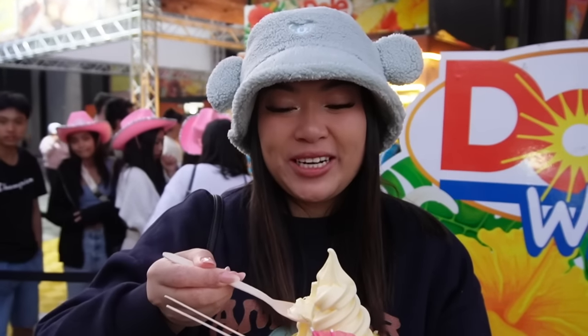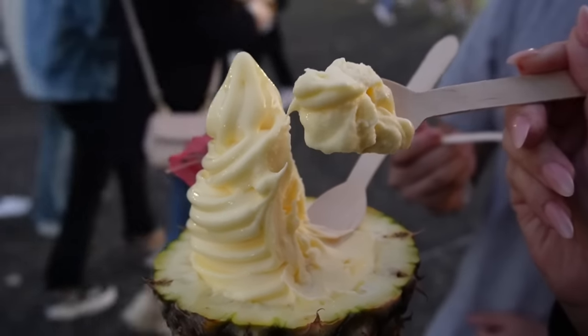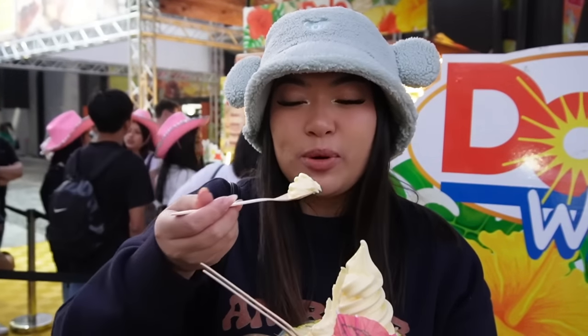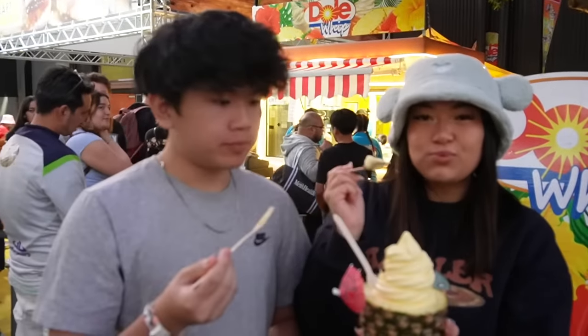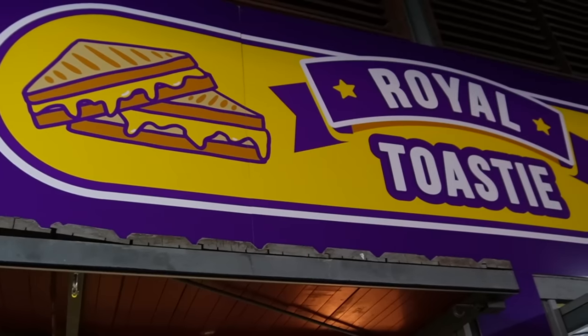It's so refreshing. It has a beautiful pineapple flavor. Nice sourness, packs a punch. And it has a really nice creamy and slightly whipped texture. I really like it. It's really smooth as well. 9 out of 10. 9 out of 10. 9 out of 10.